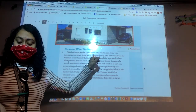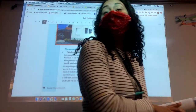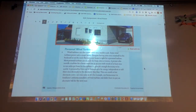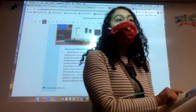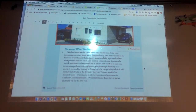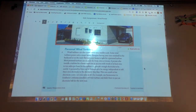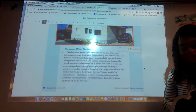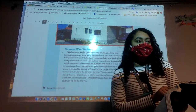Ready? Finger under wind. Wind turbines can also create power on a smaller scale. Some wind turbines power only a single home. Imagine having your own windmill in the backyard or on the roof.